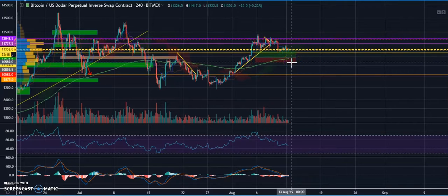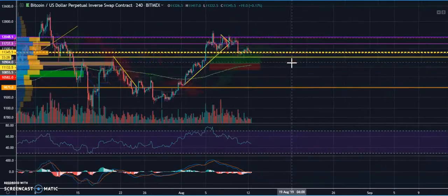Our stop will be around 10.5K. I believe that in general, $100 or $200, so for example, 10.6K would be enough. But just to have some extra insurance against stop hunts, we're going to put it a bit lower.